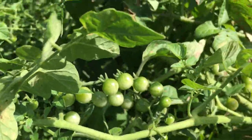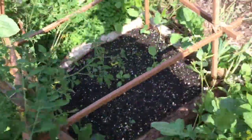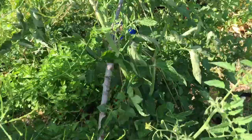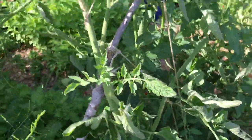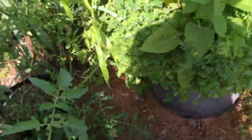I hate this variety of tomato. I'm never growing it again. Harvesting is just a pain. I really like this variety of tomato. This is black cherry. I've never grown black cherries before, and it's a very, very productive tomato. No problems so far.